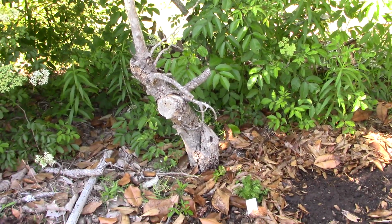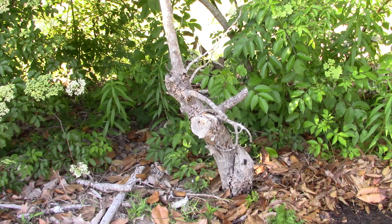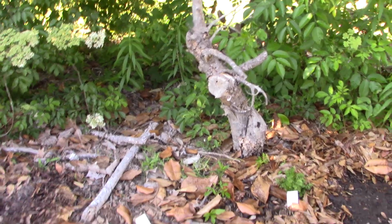We had a fig here. It did great for years. I think Snowmageddon of 2020 killed it back. We tried to prune it and encourage it, and it just struggled. So we're going to chop that out and replace it.